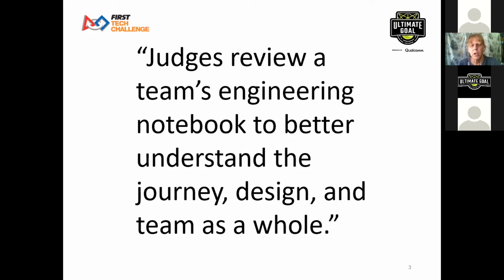So this notebook is the tangible piece that they're going to look at and refer back to in relationship to all of the judged awards. And you cannot win a judged award without a notebook. And this year you cannot win without a portfolio in addition.